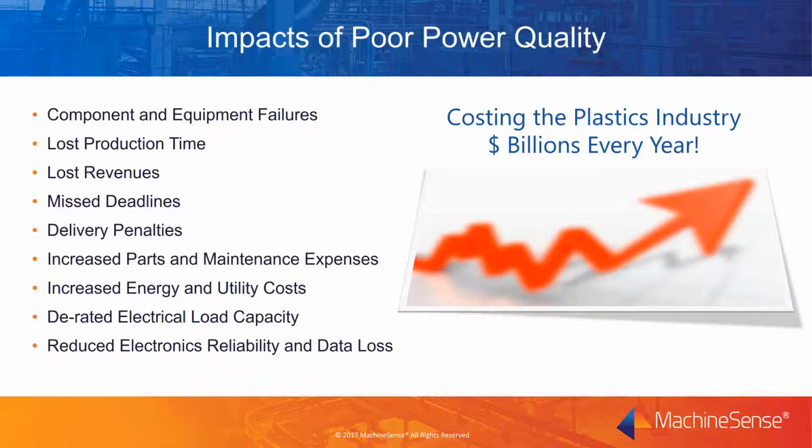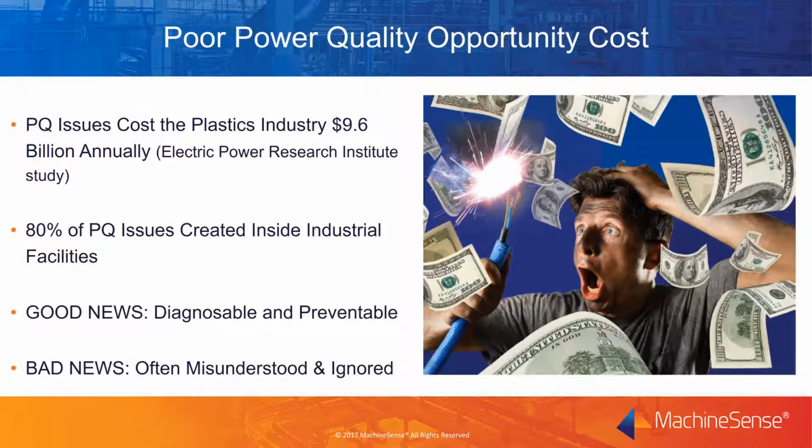Some of the results of poor power quality, such as component and equipment failures, missed deadlines, and lost revenues, are listed on this illustration. The Electric Power Research Institute estimates that poor power quality costs American industry up to $188 billion a year in direct costs as well as lost productivity. For plastics, that equates to about $9.6 billion annually. There isn't another cost reduction potential in industrial plants that comes close to this staggering total.